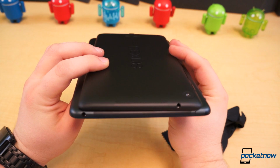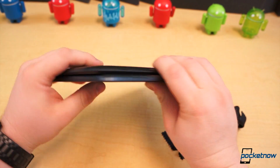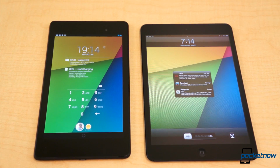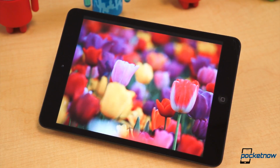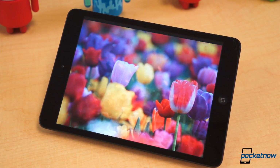Both come in Wi-Fi and LTE models, though the LTE Nexus 7 will not work with Verizon CDMA coverage, meaning no 3G. Further, the Nexus 7 comes with NFC and wireless charging, and it's Bluetooth Smart Ready. By far, the biggest difference between these two small tablets is their displays. The iPad mini, at 7.9 diagonal inches, offers a display resolution of 1024 by 768 pixels for an overall density of 162 pixels per inch.